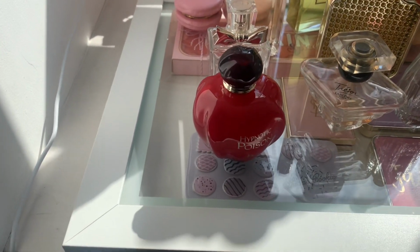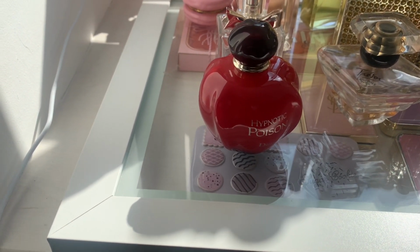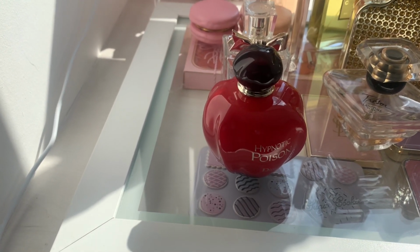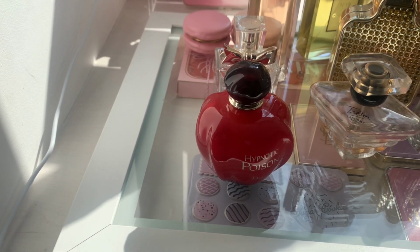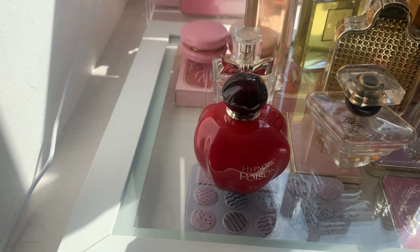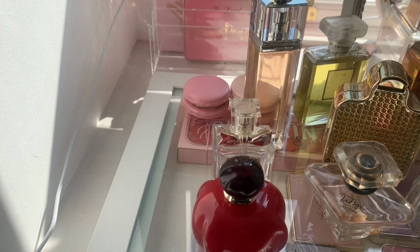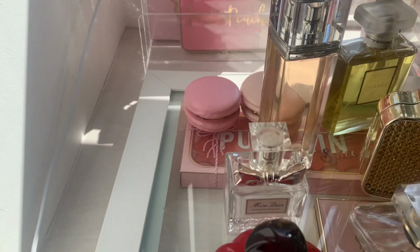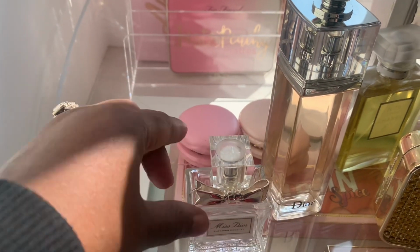So here is Poison Hypnotic, which is by Christian Dior. I have to say, this is my all-time favourite perfume. It's a perfume that I regularly come back to. I don't know what it is about this perfume that I like so much, but I'll wear it for a while, then I'll stop, and then I'll always come back to it. You'll start to see a theme here, by the way. I have quite a lot of Dior perfumes.